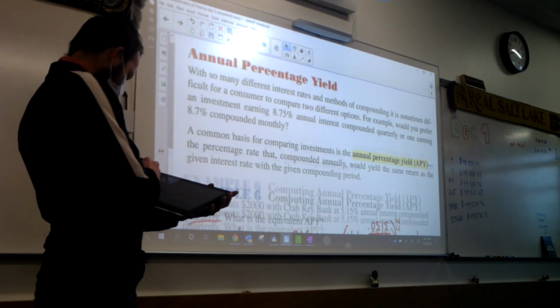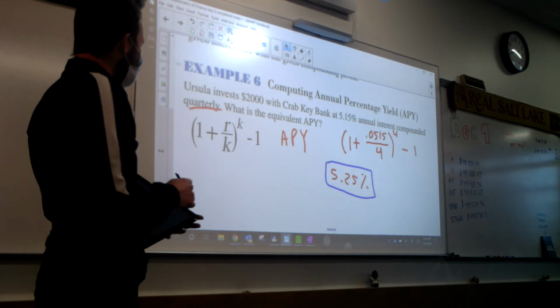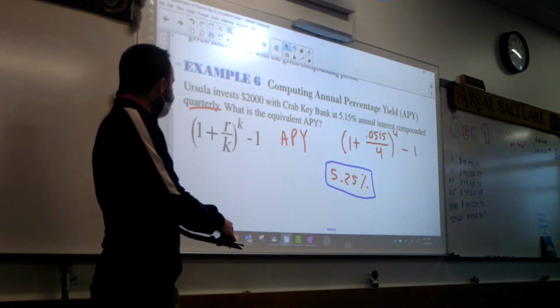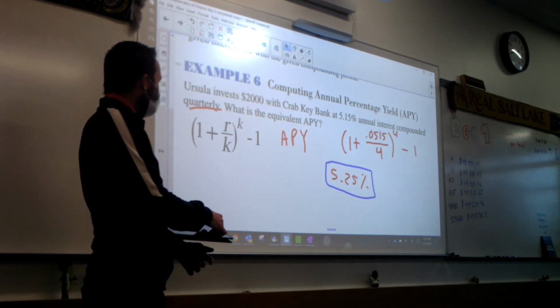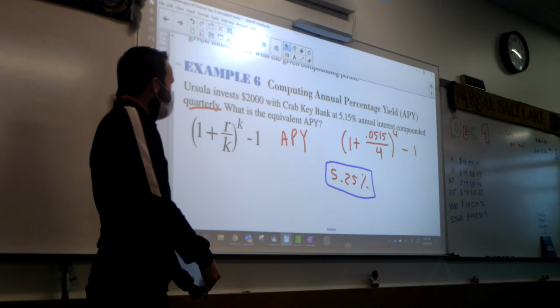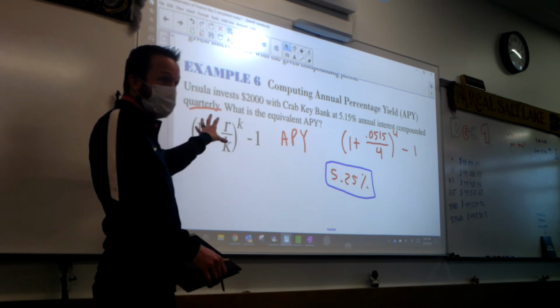Hold on. There's your formula. Is that not written in your notes? That's not. Okay, so write that in your notes: 1 plus r over k raised to the k, minus 1. And you know what? I'm just going to let you use these notes because they're already up there.